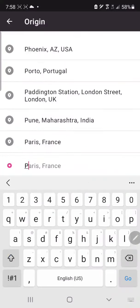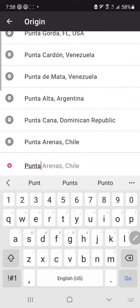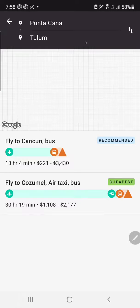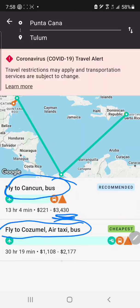Okay, so number two is Rome to Rio. I like Rome to Rio because you can basically put in any starting point and any ending point, and it will tell you how to get there, no matter how cheap or how expensive. So for this one, we're going to do Punta Cana to Tulum. This probably wouldn't be the smartest idea at $3,000. However, it gives you multiple ways to get there.